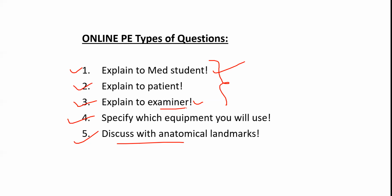All right? What are these anatomical landmarks? Obviously, if you're talking about the epitrochlear lymph node, you have to say where exactly we are palpating. That's the anatomical landmark. So that's your online examination.